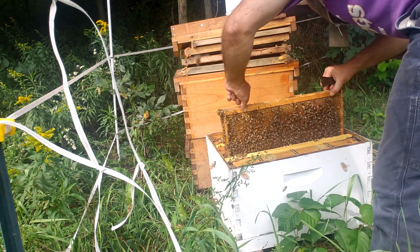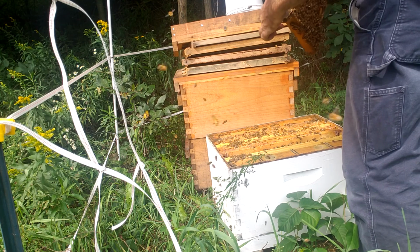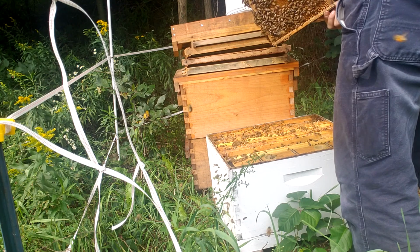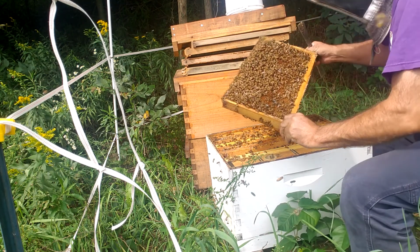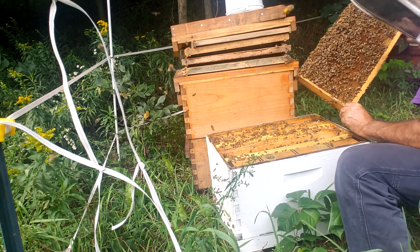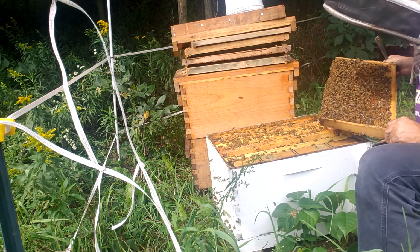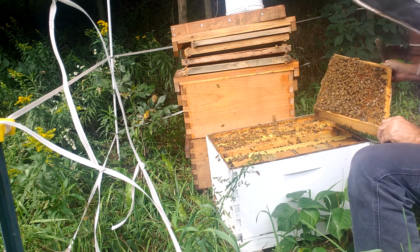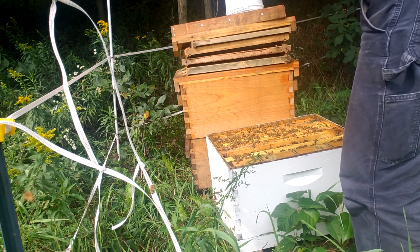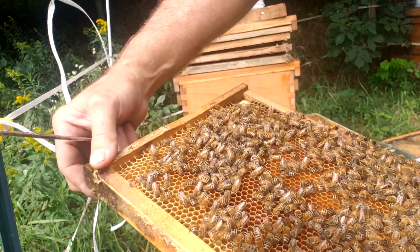Got weight to it, which means they're putting away nectar in it. And that's a good sign. Real good sign, actually. So let's see what they're doing. Yep, they've got it all full of nectar. Really hard for me to see here. Yeah, I see goldenrod pollen all over these bees. You can actually see the bees with the goldenrod pollen on them.